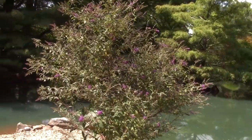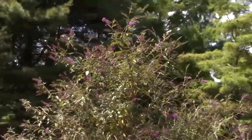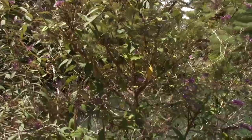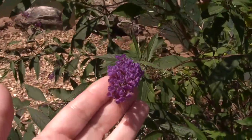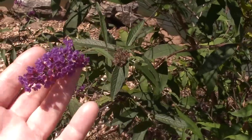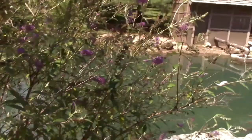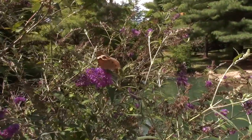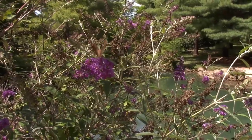There's the black knight butterfly bush that I'm trying to grow out on the homestead. Well, no, actually, I take that back. This is not black knight. This is a butterfly bush, but it's not the black knight. So it's beautiful though. Or at least I don't think it is. I think the black knight is a little bit darker. Beautiful.